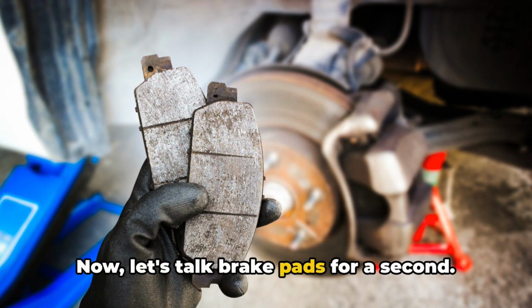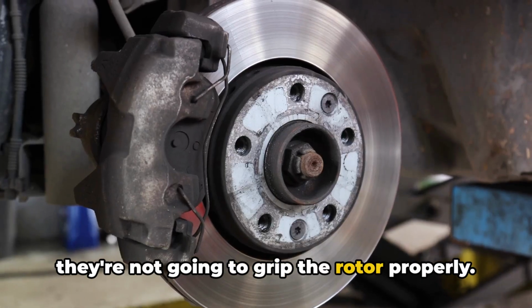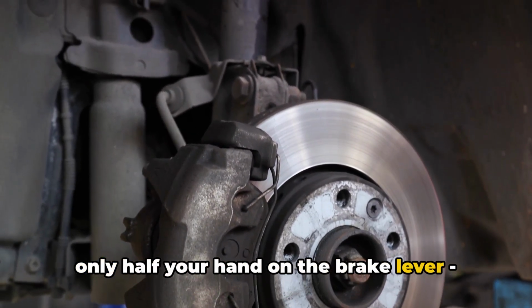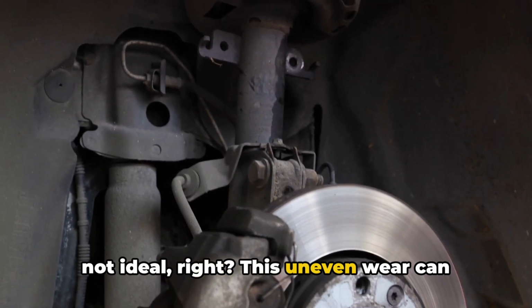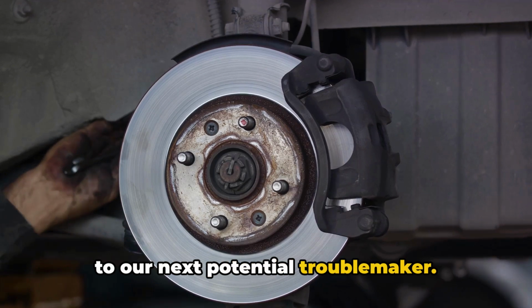Now let's talk brake pads for a second. If your pads are wearing unevenly, they're not going to grip the rotor properly. It's like trying to stop a bicycle with only half your hand on the brake lever. Not ideal, right? This uneven wear can come from a stuck caliper, which brings us to our next potential troublemaker.